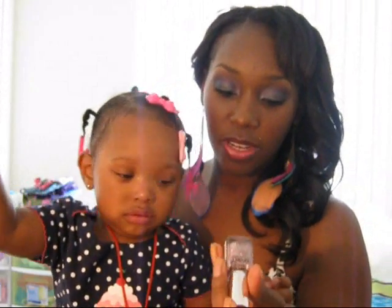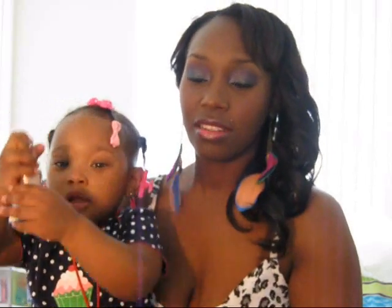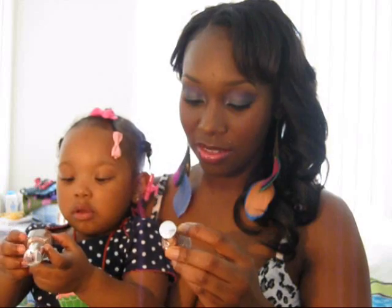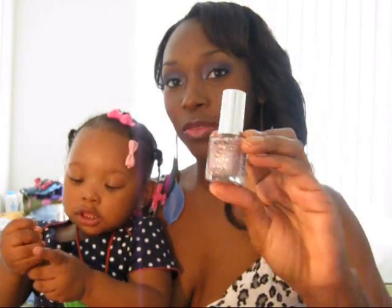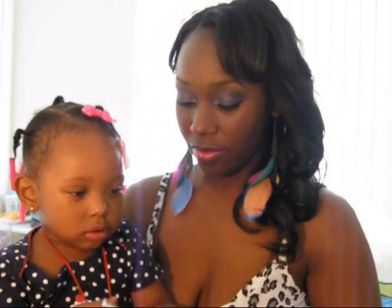And then the next one is... I don't know, I can't read it. Yeah, it's a traumatic glitter, which is like a pink one like this one. It's really pretty.